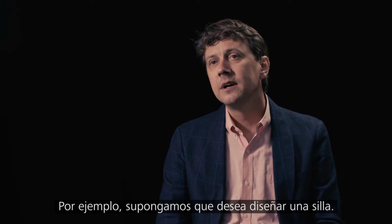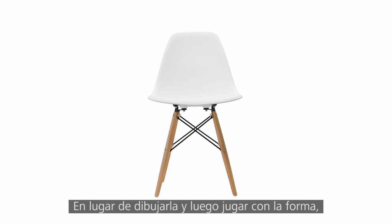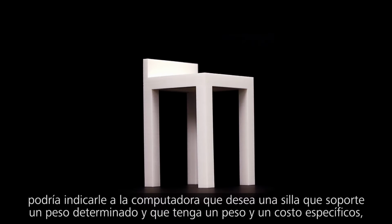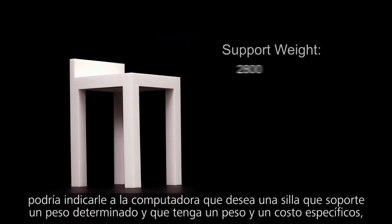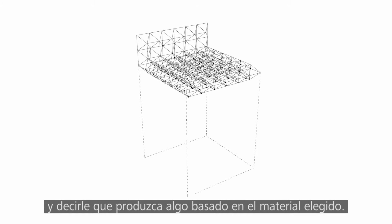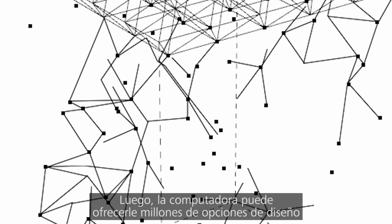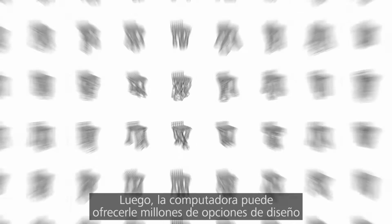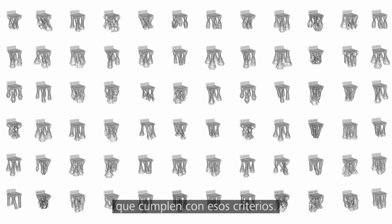For example, say I want to design a chair. Instead of drawing a chair and then playing with the form, I could instead tell the computer that I wanted a chair that can support this much weight, weigh this much, and cost this much, and produce something based on the material that I've chosen. The computer can then deliver to me thousands, if not millions of design options, all of which meet those criteria.